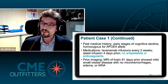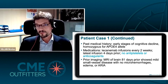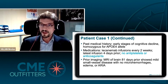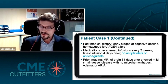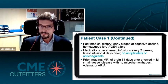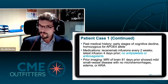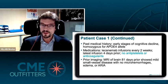Hypodensity usually appears after an ischemic stroke about 24 hours after the onset of symptoms. So here we have an early hypodensity, which is unusual. And the patient is under lecanemab, and we have this risk of ARIA. One of the ARIA is ARIA-E, so edema could also be a differential here.